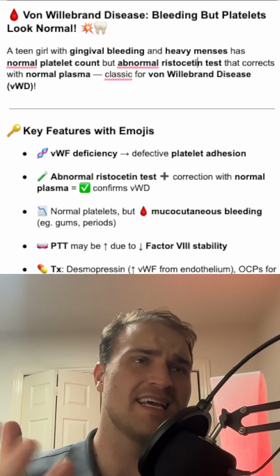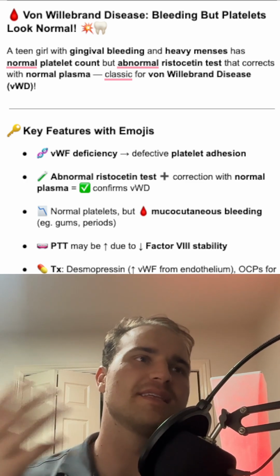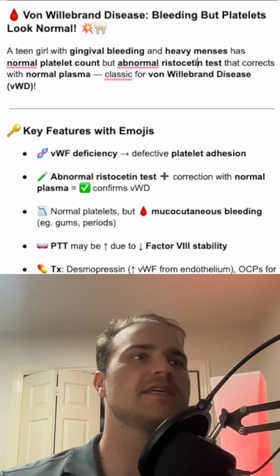Normal platelet count is seen because the platelets are fine. The bricks are fine. It's just the glue. The glue is weak. The platelets can't stick together. Abnormal ristocetin cofactor test that corrects with plasma.